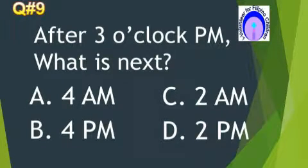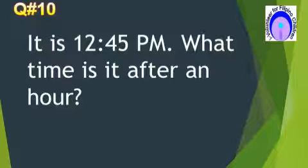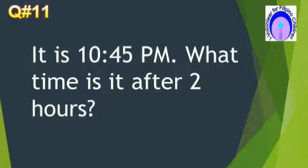Question number 9. After 3 o'clock p.m., what is next? Number 10. It is 12:45 p.m. What time is it after an hour? Number 11. It is 10:45 p.m. What time is it after 2 hours?